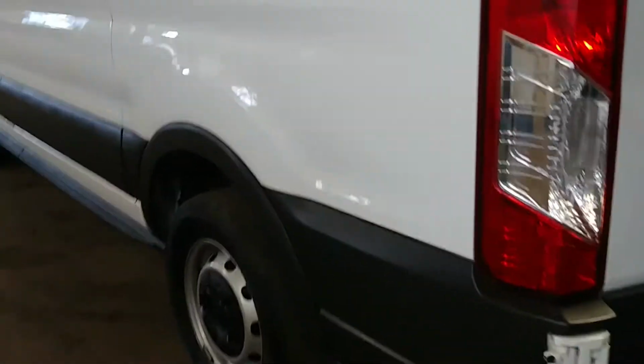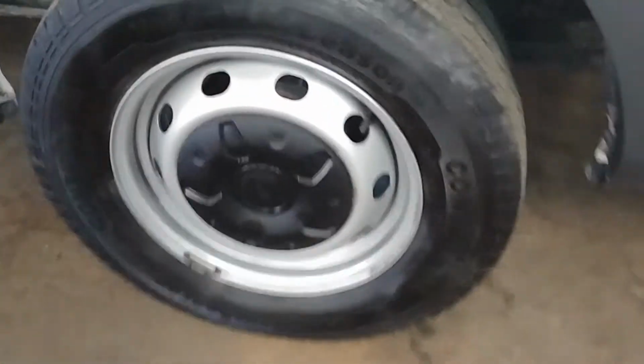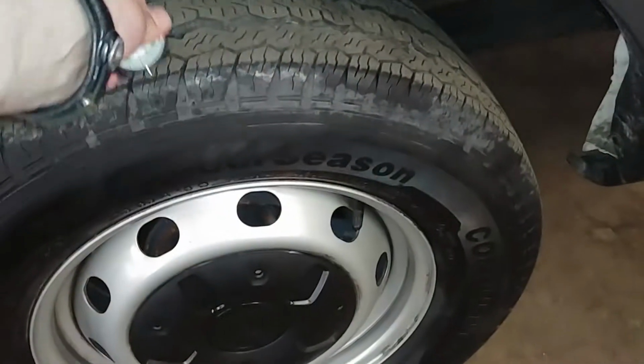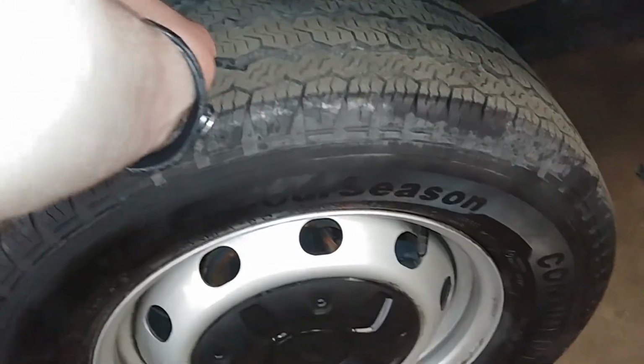Door looks good. This area here, quarter panel areas look pretty decent. Here's your rear driver's rim, very nice. Tire tread is at over 4/32. Double check that. Yep, that's correct. All right. You got power windows, power door locks, power mirrors.